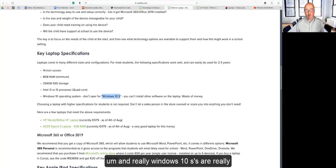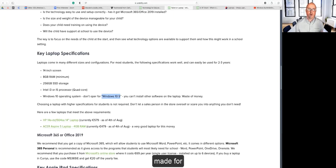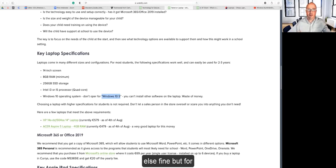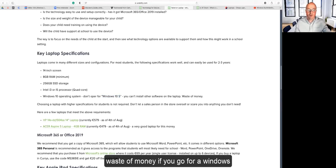Windows 10S devices are really made for Windows apps. They're not really made for loading software, and that's what makes them cheaper. But they're great for day-to-day use, for you and I, maybe just having a laptop at home for email and surfing the web, fine. But outside of that, it's an absolute waste of money if you go for a Windows 10S. Now, if you have a Windows 10S, it's workable, don't get me wrong. It's super workable.